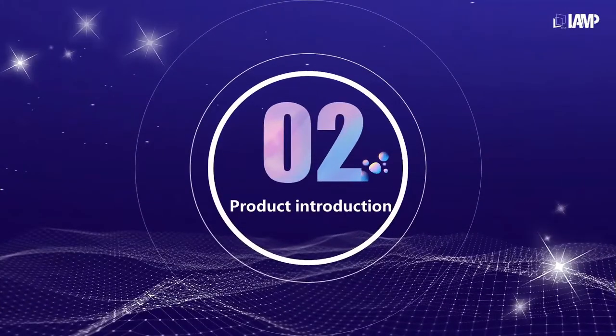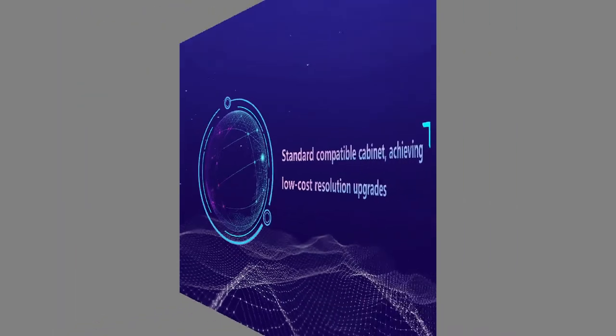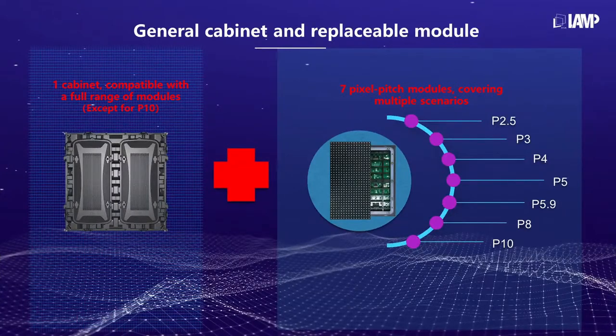Okay, let's go on with the second part, product introduction. Yeah, through all the features, I will present the basic features of the LDT series next. It shows the LDT is the standard compatible cabinet. We offer low cost solutions to our clients in the market. Yeah, we can see the pictures. It shows the cabinet and the module separately. The first picture shows the cabinet.